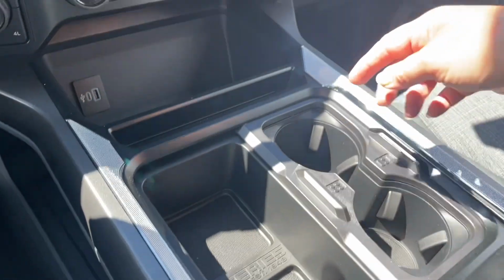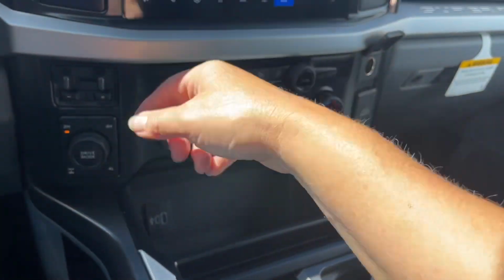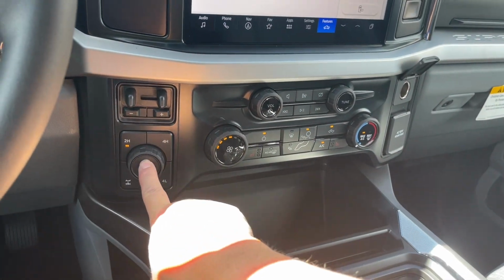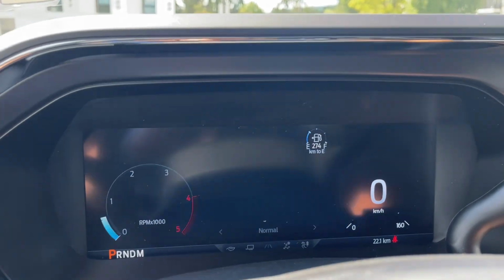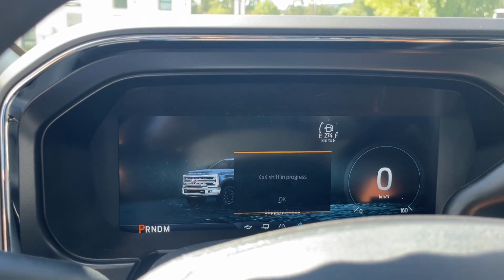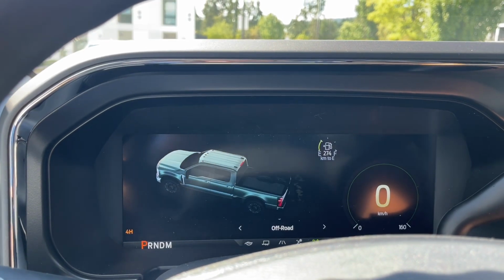Got cubbies here, cup holders. Off to the side, this is your integrated trailer brake controller, and then your 4x4 with locking differential and your drive mode. So we can dial through that. You'll see it on your dash. So there's normal. And the icons are going to change. Slippery roads, and it's shifting into 4x4.